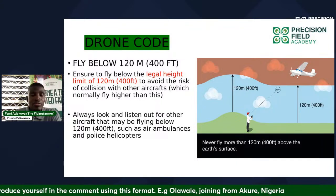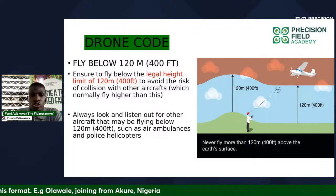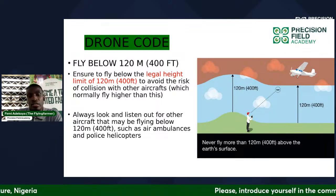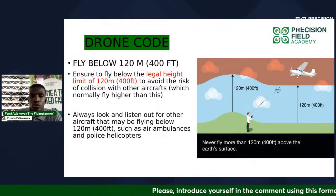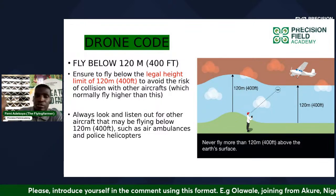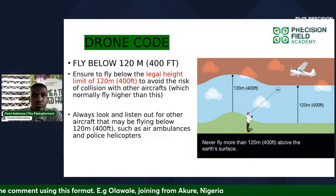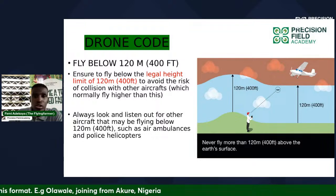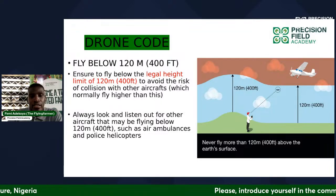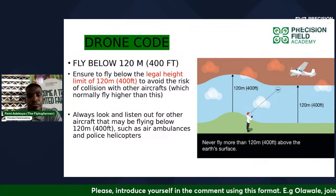There's a reason for that: to avoid the risk of collision with other aircraft, which normally fly higher than this. Other aircraft like manned aircraft, helicopters, commercial aircraft carrying people from one point to another, or any aerodrome. So always look and listen out for other aircraft that may be flying low.